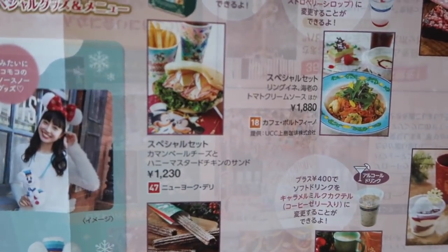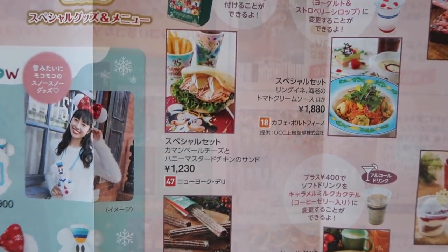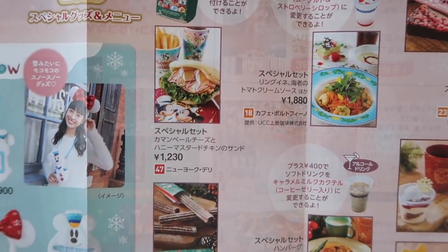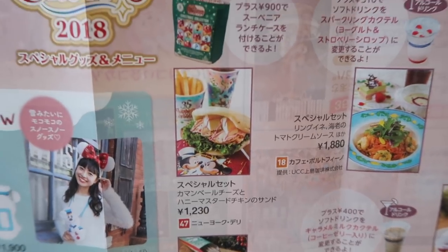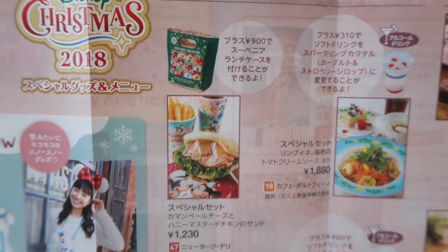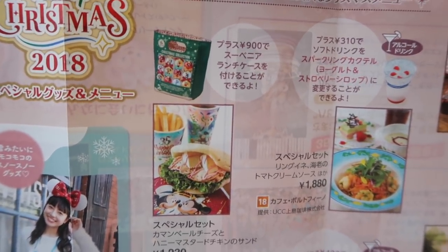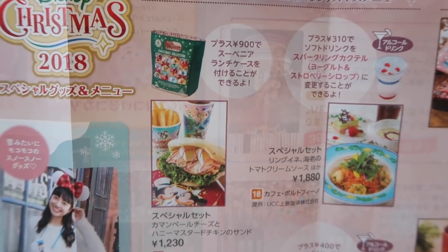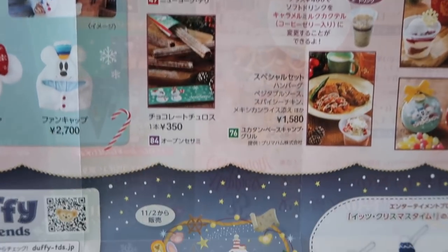And then over here, this one, I'm real keen about this one. This is at the New York Deli, and this is a camembert cheese and honey mustard chicken sandwich. Look at that cheese. I'm all about cheese, and that cheese looks delicious. I cannot wait to try that. I need to go try that. And then up top, you can get for an extra 900 yen a little souvenir lunch case up to the top there. That's really nice. And then we have the chocolate churro.